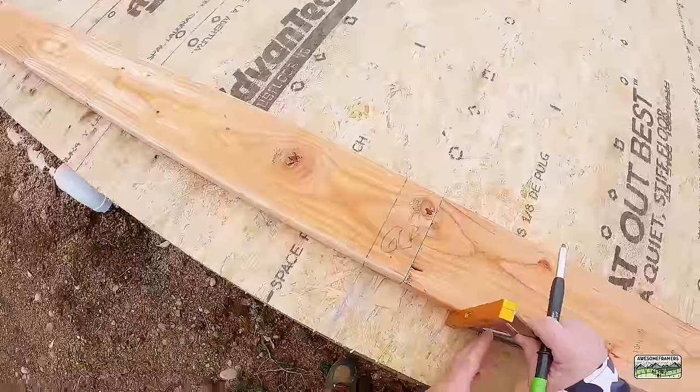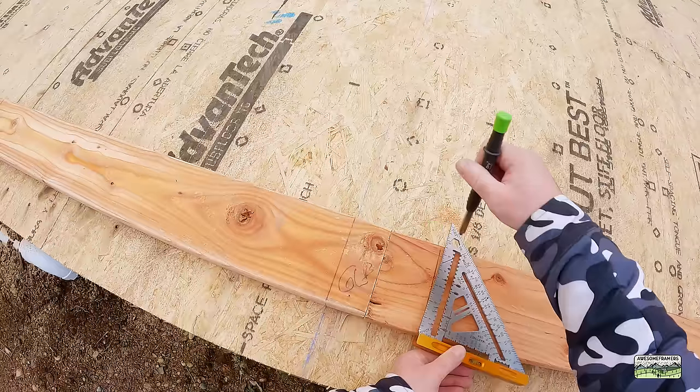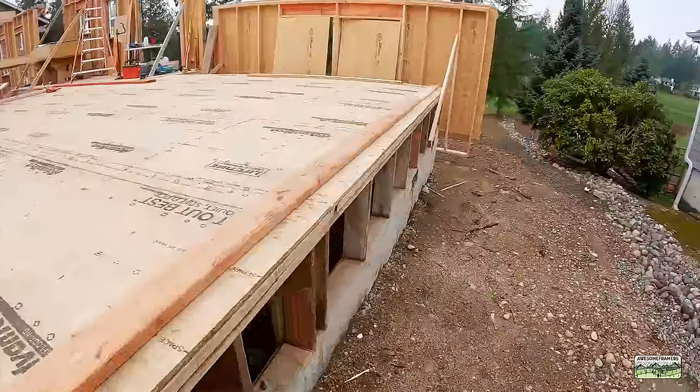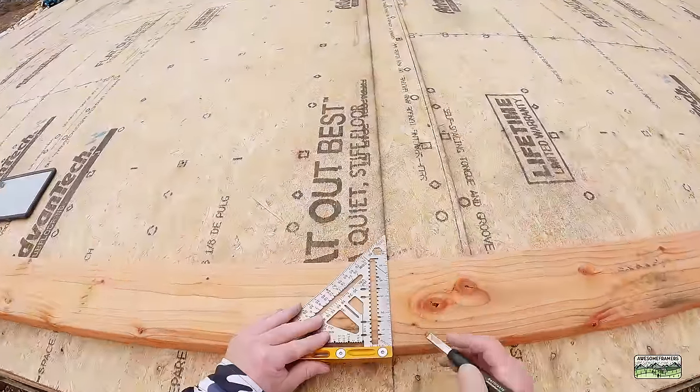So basically, for stiffness of the wall, we just slid the window off-centered a little bit so that the double king stud trimmer stays locked together as a unit with trimmer on each side. Yeah, and no one's ever gonna notice that, so we feel comfortable making that decision. Pretty sure we did this the last 3 times.